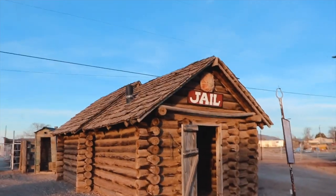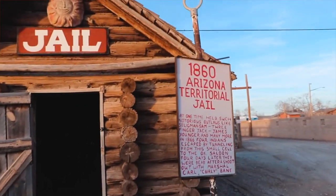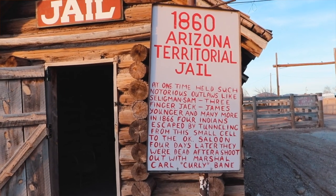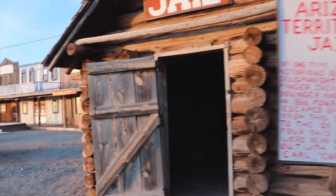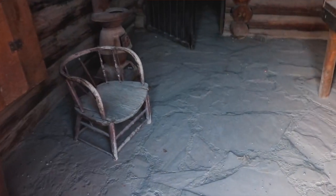Ooh, this is the jailhouse. Oh man, 1860 Arizona Territorial Jail. At one time held such notorious outlaws like Sigelman Sam, Three Finger Jack. Ooh, these names are kind of creepy. Four Indians escaped by tunneling from this small cell. Okay, let's check out in this. Wow, jeepers creepers. Hey, they have a nice little fireplace. You know, if this wasn't a jail cell, it'd be quite a cozy cabin for the wintertime.